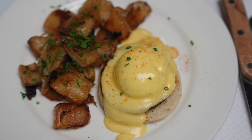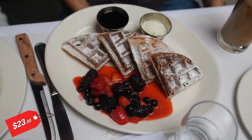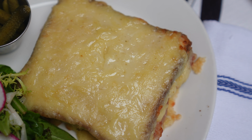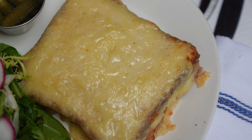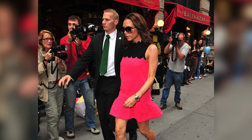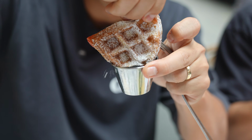I think so. All right, guys, so what we have here, we have our eggs Benedict, it was $19. The croque monsieur and the Belgian waffles, both $23. The croque monsieur is one of the most classic French dishes, they say. You have ham and cheese on top of some bread. Interesting fact, Balthazar is actually ranked #1 on Fodor's list of celebrity sightings. Oh. Yeah. I guess it makes sense. It's out in Soho, you know? It's a very popular spot.